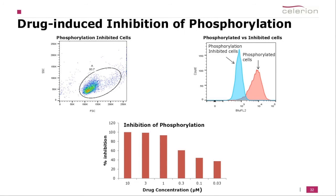This slide shows drug-induced inhibition of phosphorylation that was performed for a study at Celerion. This assay used plasma samples collected from dosed individuals to measure the inhibition of phosphorylation to certain intracellular markers. The cells were fixed, permeabilized, and stained before acquisition.